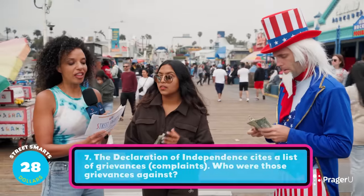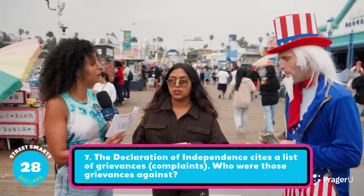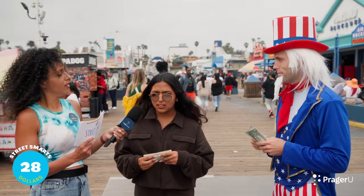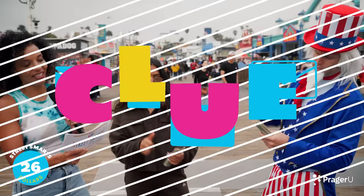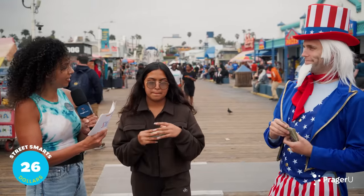Two, three, four, five. The third part of the Declaration of Independence is a list of grievances or complaints. Who were those grievances against? Remember, the questions get harder, so you can buy a clue and you can also ask an adult. All right. $2. America was seeking independence from this leader of a country.